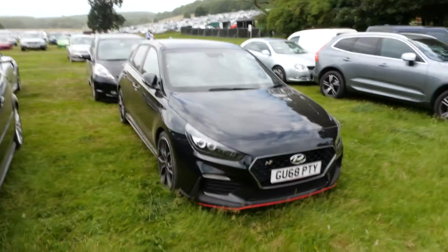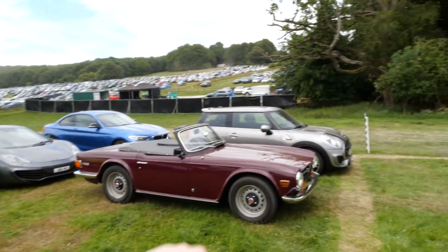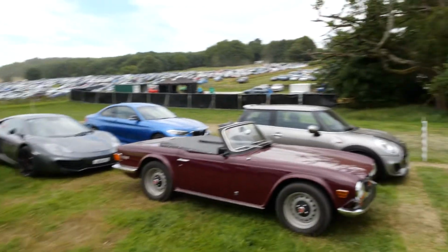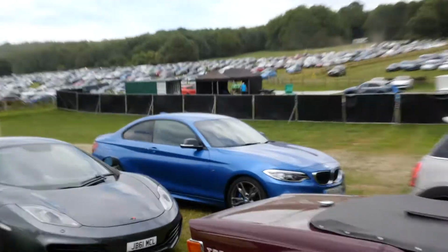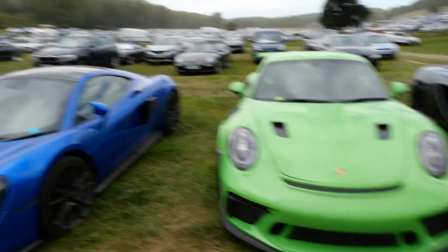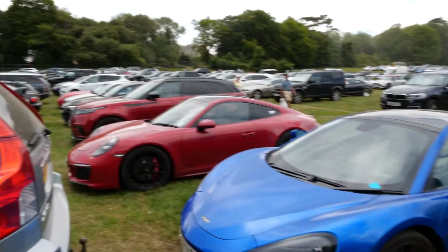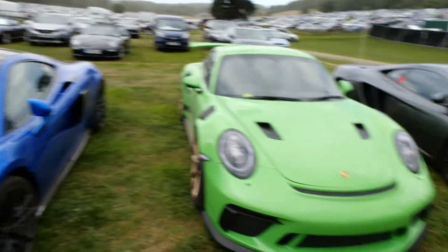Look at that. Hyundai i30N. Love to have a go in one of these. So there's an amazing selection of cars in this 20 metre square box. We have a John Cooper Works Mini in the corner, a Triumph TR6 here, an M235i, McLaren 12C, Porsche GT3 RS, McLaren 570 GT, and a Porsche 911 GTS. Which one of these would you drive?